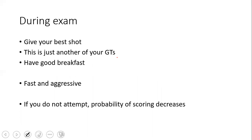And during the exam, make sure that your thinking is in such a way that this is your only exam. Give it your best shot. Even if you are half prepared or not prepared, it doesn't matter. You can always recollect what you have previously learned in your undergraduation. So give it your best shot. Take a good breakfast, have a good night's sleep, and this will just be another grand test that you're doing regularly at home. Be aggressive in answering the questions.